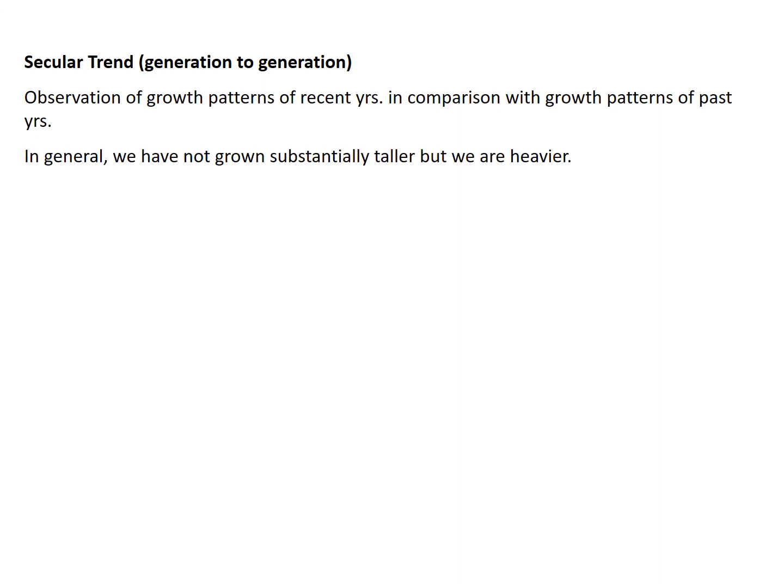We already mentioned that females are more easily predicted just because it's smaller, not as radical jumps. The secular trend I want us to understand, so here in class we would talk about, are you taller than your parents? Do you think your kids will be taller than you? And so a secular trend means generation to generation, are we getting taller? Well, that was true for a long time, but then it slowed.